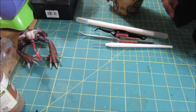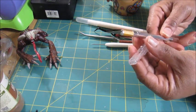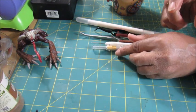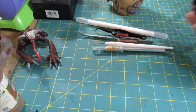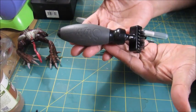And, of course, our wonderful and lovely X-Acto knife. That's a must as well. This is not a must-have, but it's great to have. This is that thing that cleans the little bitty pieces out of your dies.